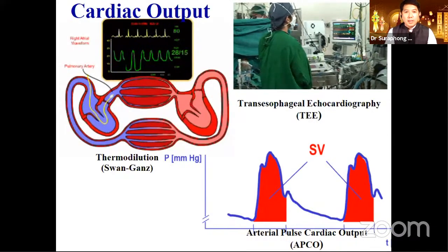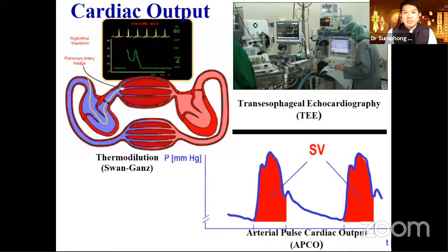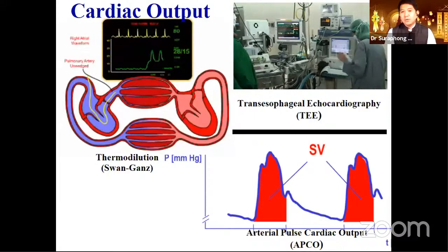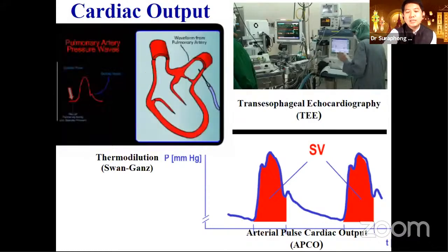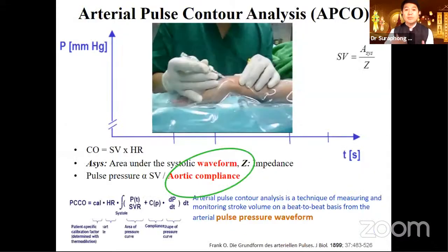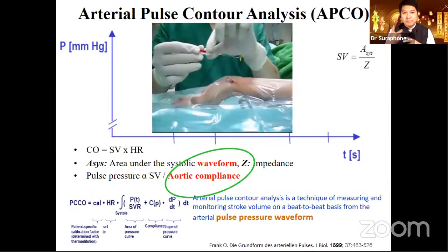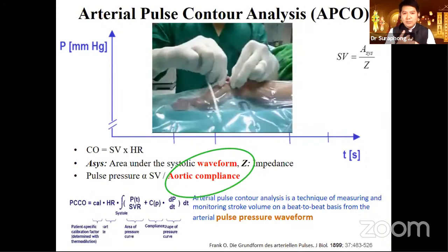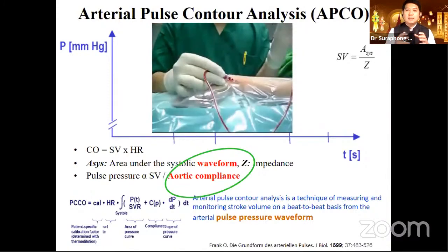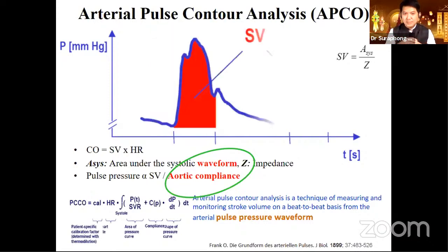We can use arterial pulse contour cardiac output as a minimally invasive cardiac output measurement as well. Right now, we are changing to minimally invasive methods like arterial pulse contour cardiac output. But if we choose to use it, we have to understand the principle of the arterial pulse contour, because two effects will interfere. First, it will be affected if the waveform changes. Second, it will be affected if the aortic compliance changes.